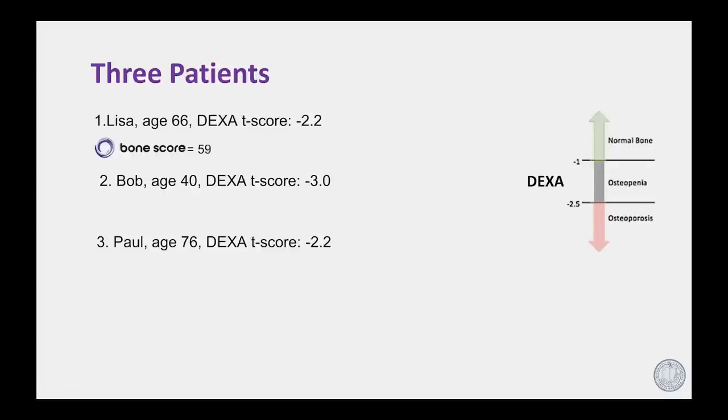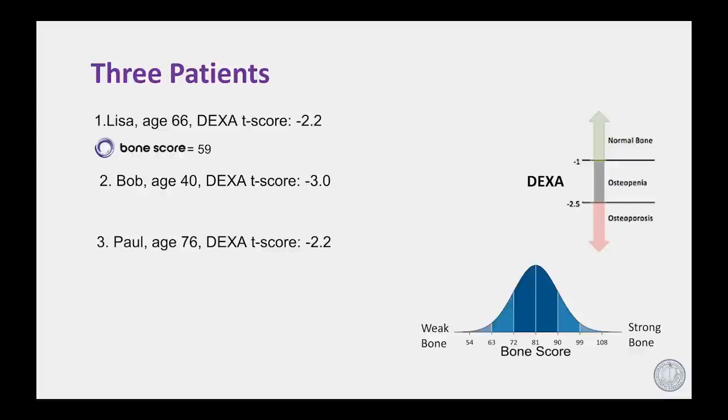So Lisa took a bone score test. She discovered her bone score was 59. Now here's a distribution of bone score tests in the population. You can see Lisa was way down here at the weak bone end, 59. She's way down here, very weak bone. And so given that she has a lot of bone loss and very weak bone, her physician recommended she start a strong drug, Prolia, and do exercise and wait for improvement before she goes skiing again.